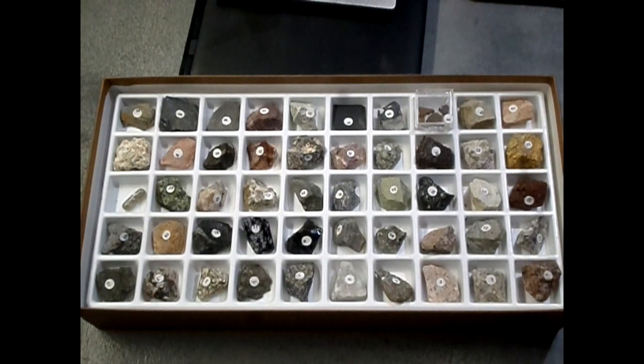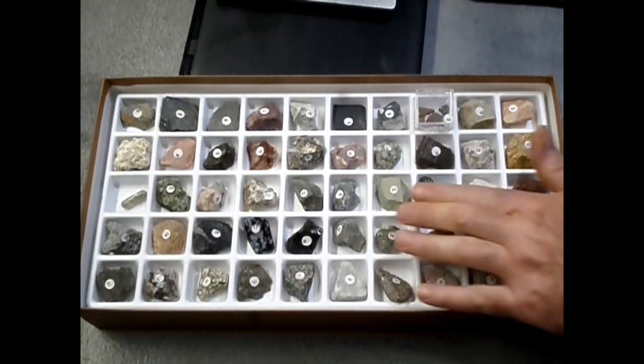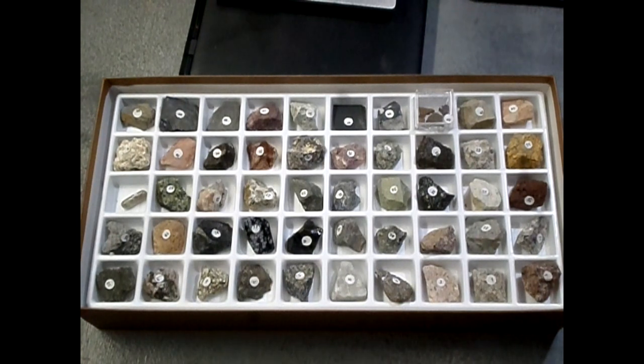Alright, now let's take a look at these here. Number 1 through number 30, so this whole area right here, these are all known as igneous rocks. Igneous rocks are formed from the molten state, and rocks of this type cooled deep beneath the surface are called intrusive rocks, but those that reach the surface are called extrusive rocks. So we're seeing stuff on the surface, so those are extrusive, obviously.